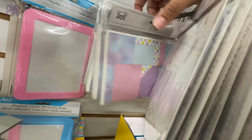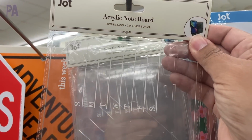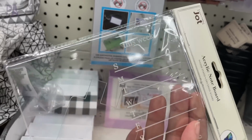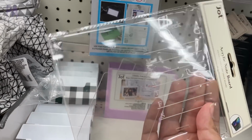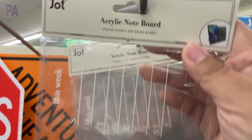They actually brought back the acrylic desk stand. It also has a to-do list on it. It's clear. I tested this in a Dollar Tree test last year and it actually works pretty well. They had a couple of different ones. I only saw this in one out of the 3 stores that I went in though, so maybe it's just starting to arrive, but they're back.